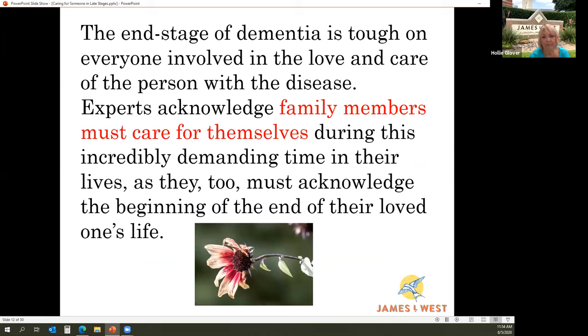Now, this one I put in big, bold print because this is about us as the caregivers. The end stage of dementia is tough on everyone involved in the love and care of the person with the disease, and experts acknowledge family members must care for themselves during this incredibly demanding time in their lives, as they too must acknowledge the beginning of the end of their loved one's life. So the beginning of the end stage of the disease is where we as caregivers have been living in, honestly, we've been living in a state of grief from the time that we even thought that this is what might be happening with our loved one.